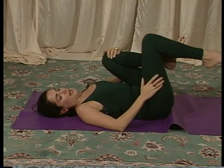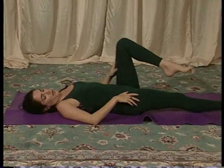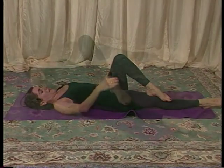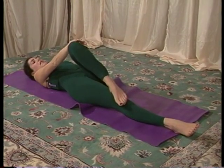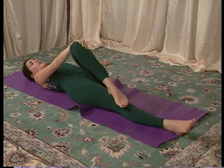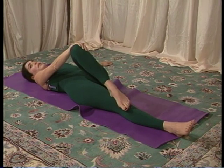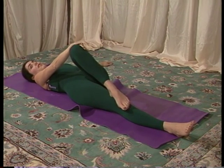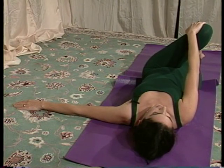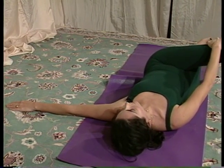Now extending one leg and placing the opposite foot on top of the knee. Take the opposite hand, put it on the outside of that knee. Extend the opposite arm. So we've got the right leg straight, the left foot on top of that knee, the left arm extended, and the right hand on the outside of the knee. On the exhale, the face looks to the left and the knee comes to the right.